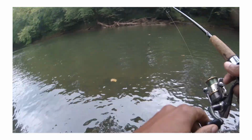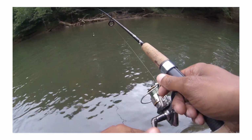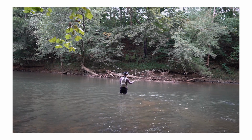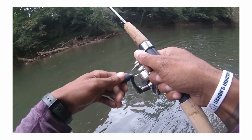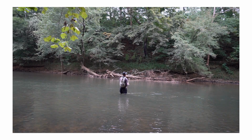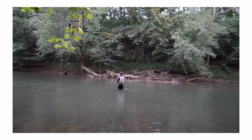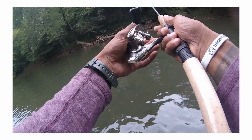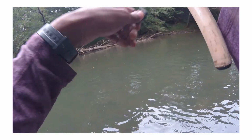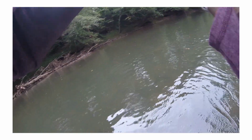All right, so as I was reeling that fish in, there's a larger fish behind following it. It looked like it might have been a smallmouth. So I'm gonna cast back over there. Hopefully this brush pile keeps producing. Sometimes I wish I had worms. Just this, there we go. Oh, my reel is not, oh, come on, keep tensioning my reel, man.